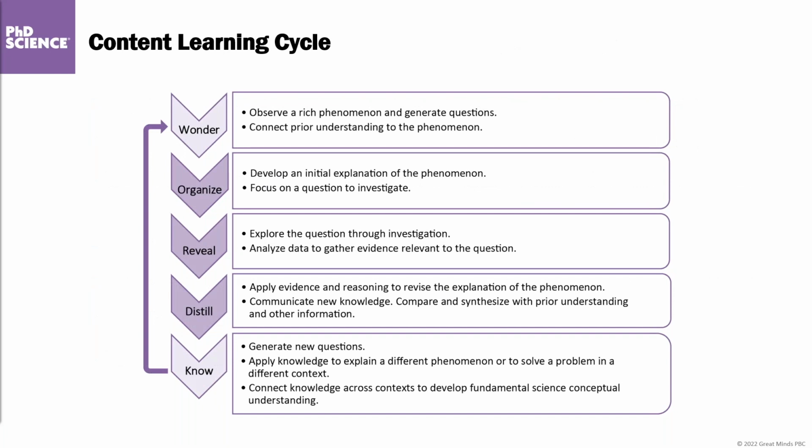Lastly, we recommend being attentive to the content learning cycle. As students progress through a PhD Science module, they wonder, organize, reveal, distill, and finally, know science content through the application of the practices. During each module, students engage with many iterations of the content learning cycle, which is a flexible framework. More information on the content learning cycle can be found in our implementation guide for free at greatminds.org.